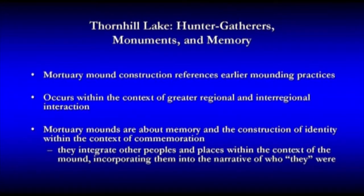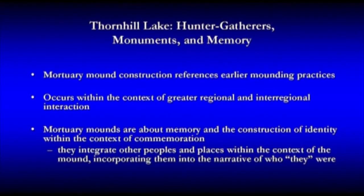So, Thornhill Lake: hunter-gatherers, monuments, and memory. Now, the way I've interpreted this site is that the mounds and the construction of the mounds reference earlier practices, where people chose to make shell mounds. Whether or not they had a ritual function, it was the same location that they chose to put the mortuary mounds. And I think you'd be hard-pressed to find any society that doesn't have some concern for the dead ancestors. And the construction of these mounds occurred in a ritualized fashion. It was a ritual event.